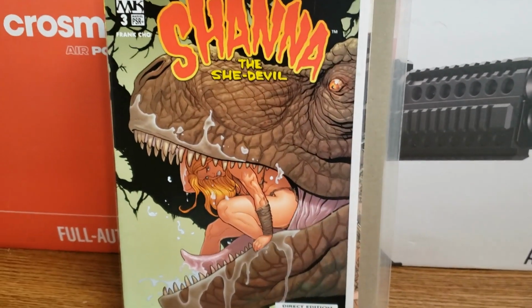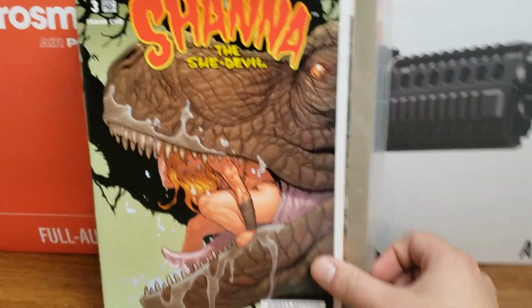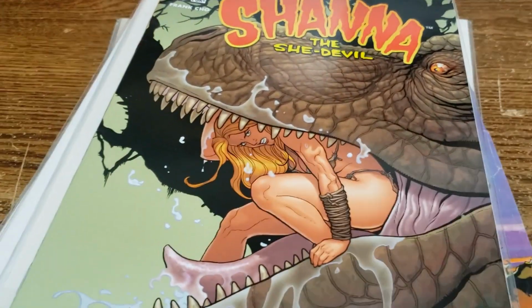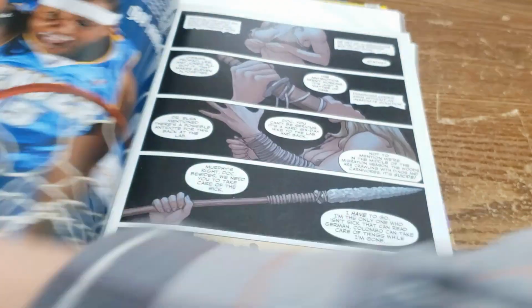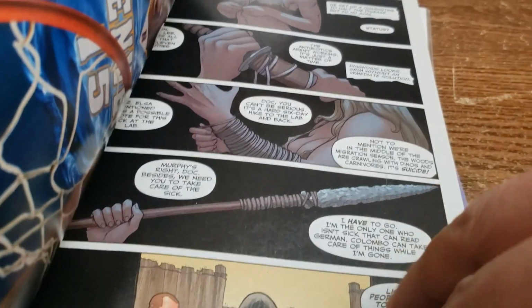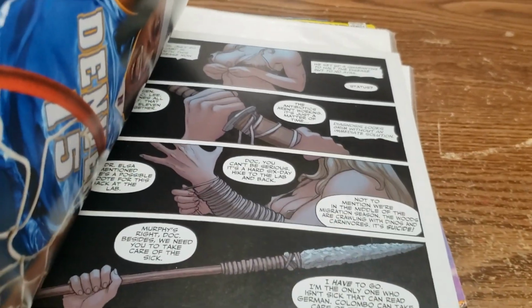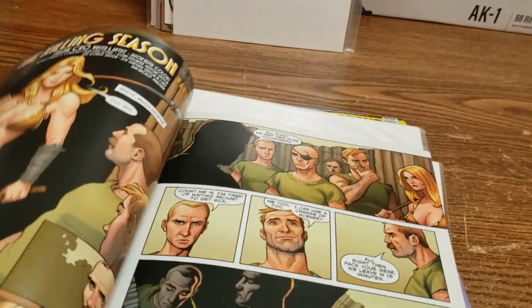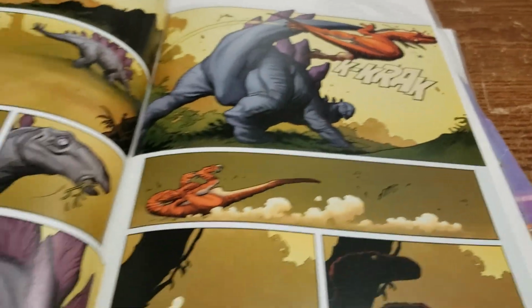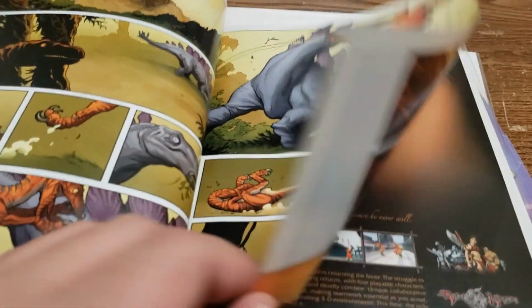Some more kind of babely adventure stuff. Shanna the She-Devil by Frank Cho. Let's look inside here. I never really was familiar with Frank Cho, but he does draw nice ladies. Yeah, some nice action. Good poses, good gesture drawings too.